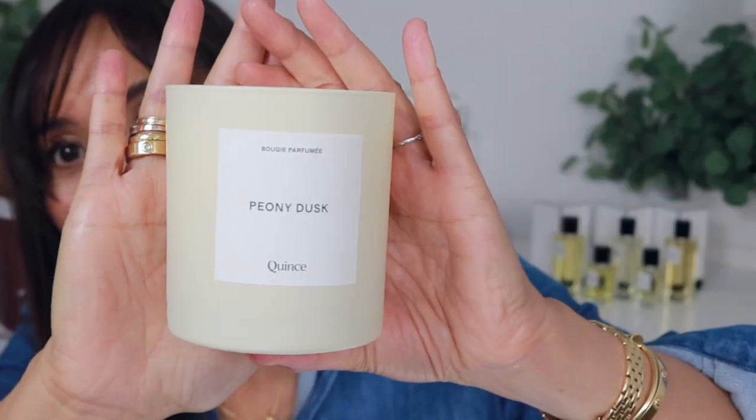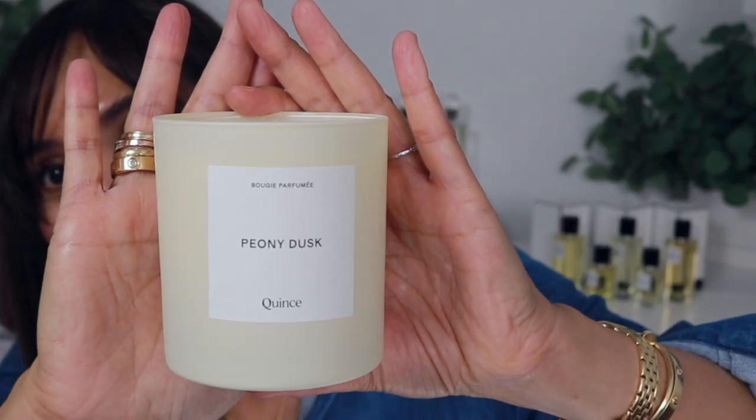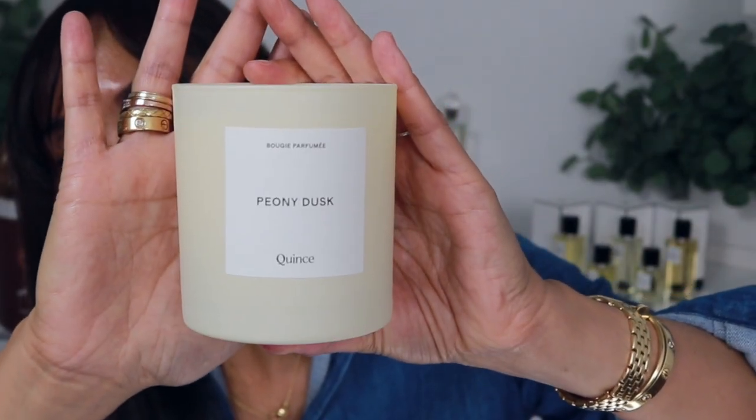I knew something smelled good in here. This is by Quince. I remember when they started, mostly cashmere and a few other pieces, and silk, I think. Now they've really expanded. They have so many products. They actually have a tennis necklace that I was looking at. So Quince makes candles now. If you were not aware, I was not aware either. Gently floral, clean, pretty.